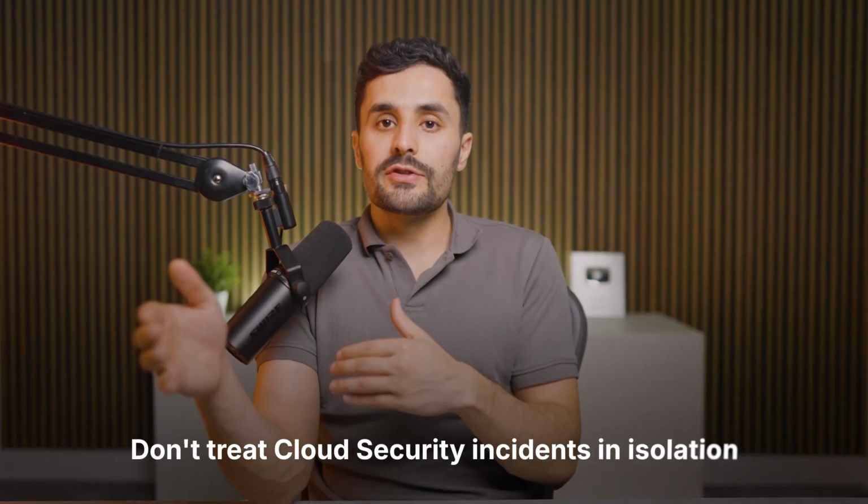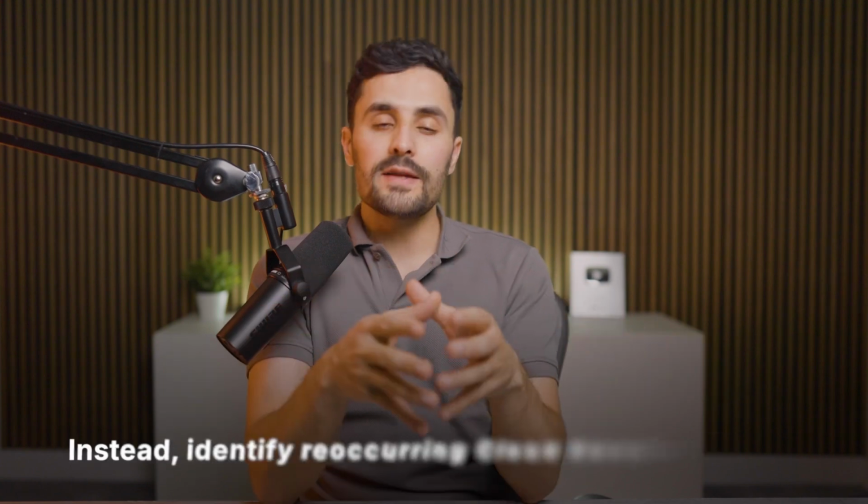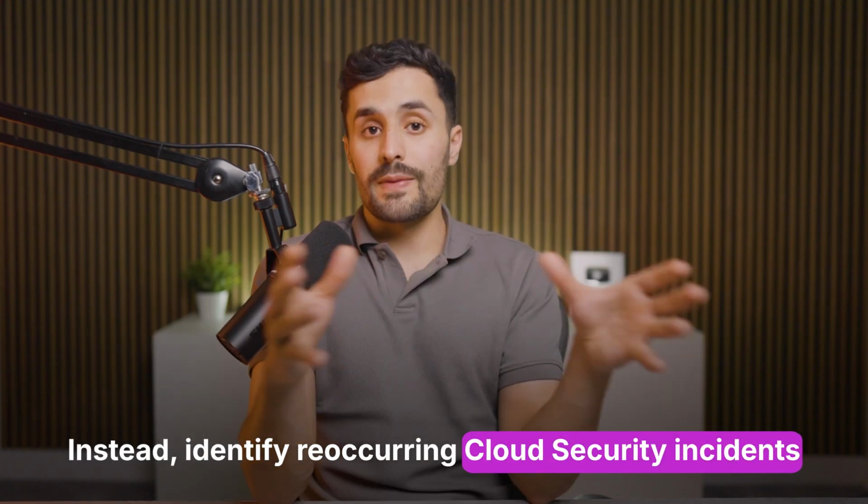Now, this gets you in the mindset of not treating cloud security incidents in isolation, but instead identifying recurring problems across the business. From first principles, you are acknowledging that security improvement requires understanding not just what's gone wrong, but why it keeps happening.